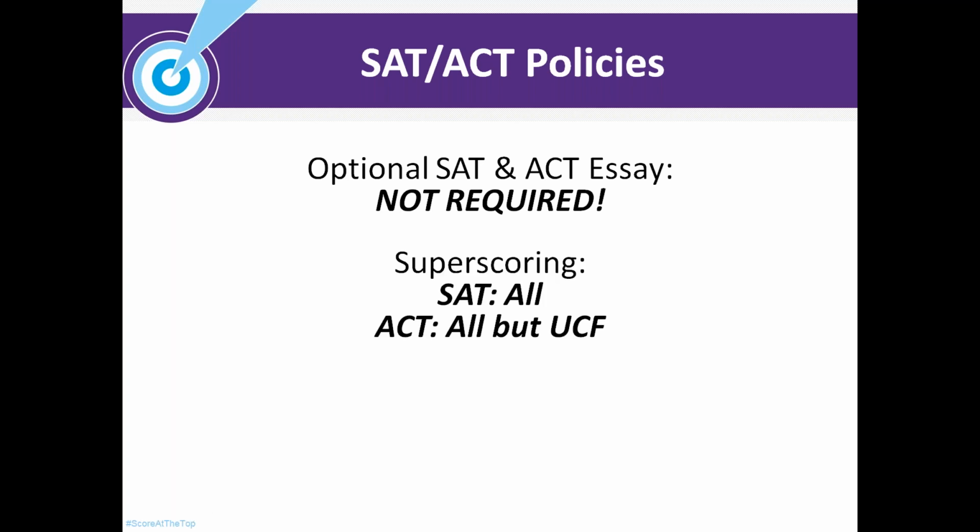And in terms of super scoring, which basically means taking your highest sub scores in order to get your total score that a college will use, every one of our 12 state universities will super score the SAT. Although you can't just send them your best math and your best reading, writing, you have to send your full score set, and then they will pick the best math and the best reading, writing. As far as ACT goes, this was pretty much a major change this year. All but UCF will super score the ACT, which has 4 sub-scores.